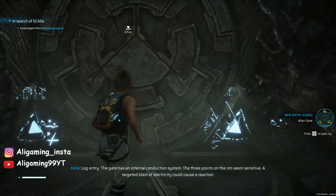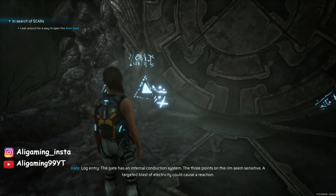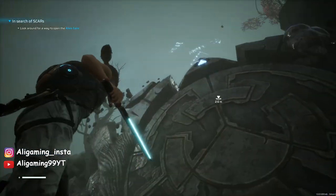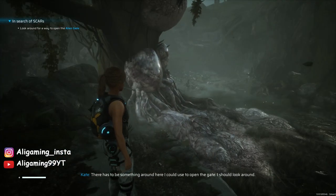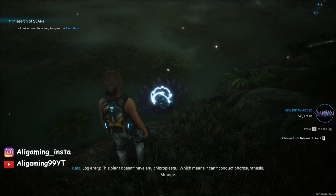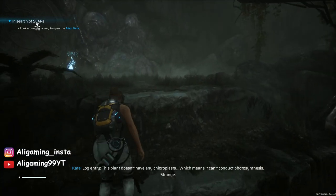The gate has an internal conduction system. The three points on the rim seem sensitive. A targeted blast of electricity could cause a reaction. There has to be something around here I could use to open the gate. I should look around. Log entry. This plant doesn't have any chloroplasts, which means it can't conduct photosynthesis. Strange.